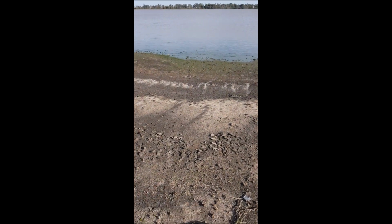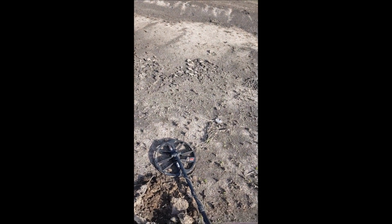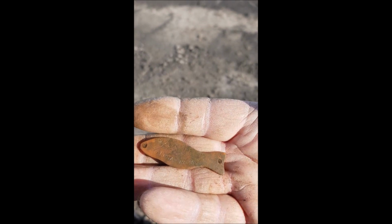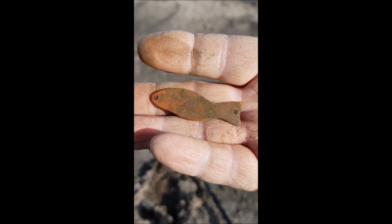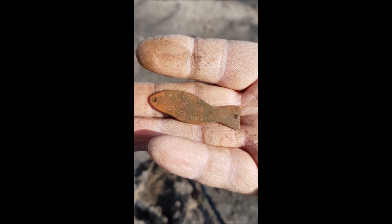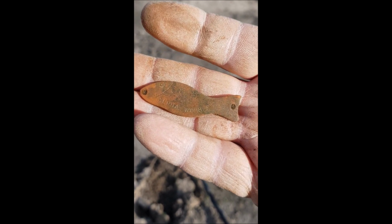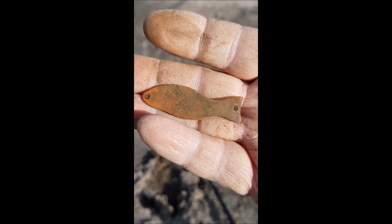Well, there we go, right down near the water's edge, and I've caught myself a fish. So there we go. Oh, well, there's a few targets down here anyway. I've only been here about half an hour or so. So, yeah, there's enough here to keep me interested. So we'll keep on going and see what else we can find.